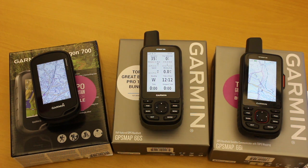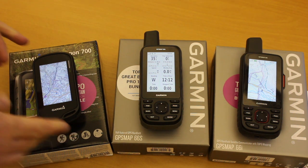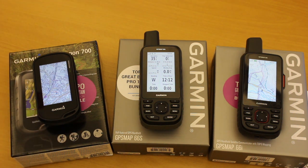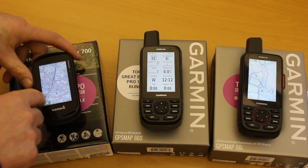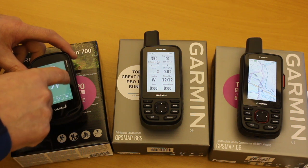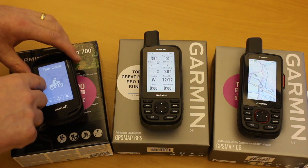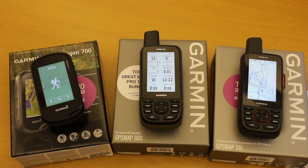If you're looking for a touchscreen GPS unit, the best one to go for is the Oregon 700. The Garmin Oregon 700 is the best touchscreen GPS unit on the market. Very much a multi-activity GPS unit. You can see it has different profiles that you can work through: hike, tour cycling, etc. So if you're someone who does a lot of multi-activity, walking, cycling, geocaching, the Oregon 700 is a great GPS unit for that. Nice and easy to use with that touchscreen, and that's why we'd always recommend the Garmin Oregon 700 as the best touchscreen GPS unit currently on the market.